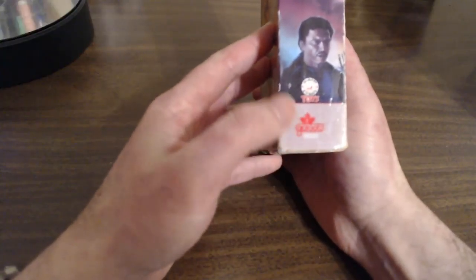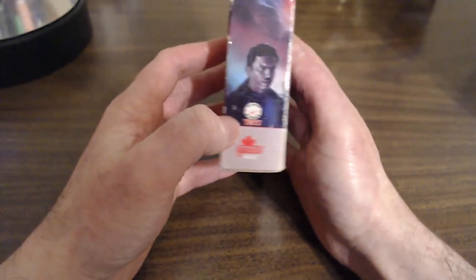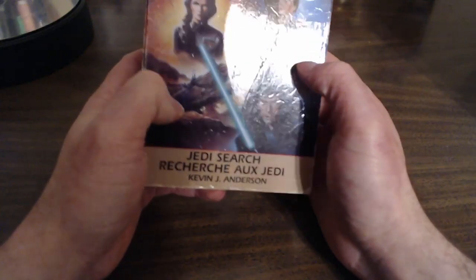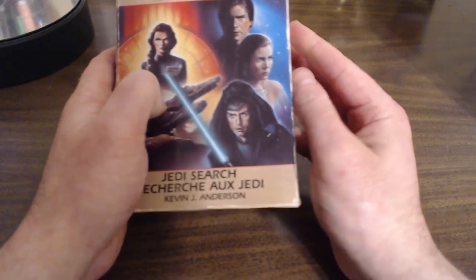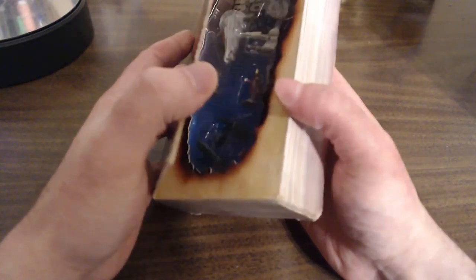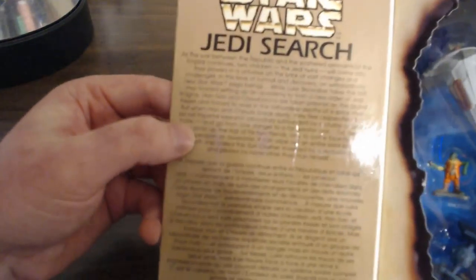Apart from the toys, the Main Event Toys and Gloob logo here looks very much like the book Star Wars Jedi Search, which is volume 1 from the Jedi Academy trilogy. It's a pretty good trilogy of books, which I can recommend. It's not the best one, but it's not the worst series of books either.